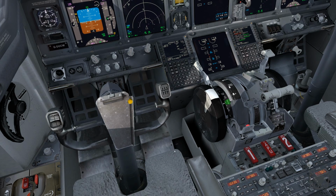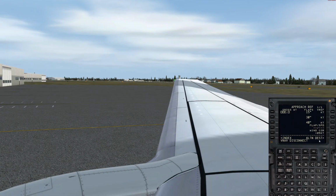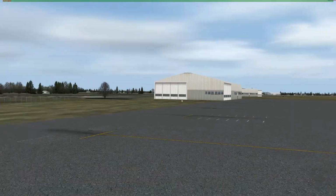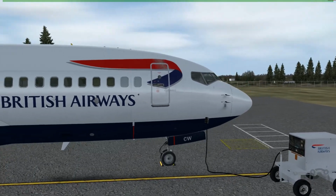And voila. Well, I guess we've got to open up the doors. So hold on. Yes, I know VNAV is disconnected. That's when I landed. Entry forward left with the air stair. All right. So welcome, guys, to Rockford International.